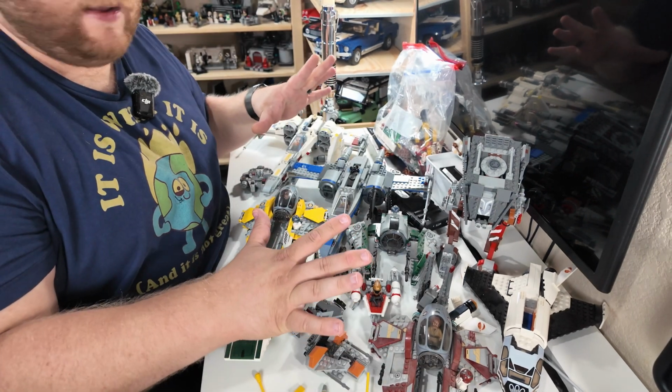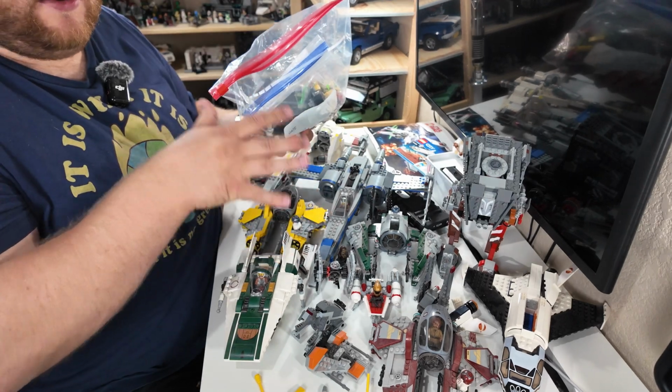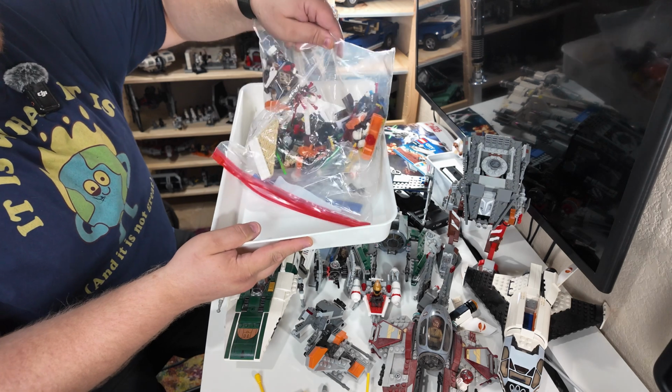But we're not done yet, everybody. We still have to go through this bag loosely. Let me get a container for this bag. Okay, I'm going to hold this right here, and we're going to pour.